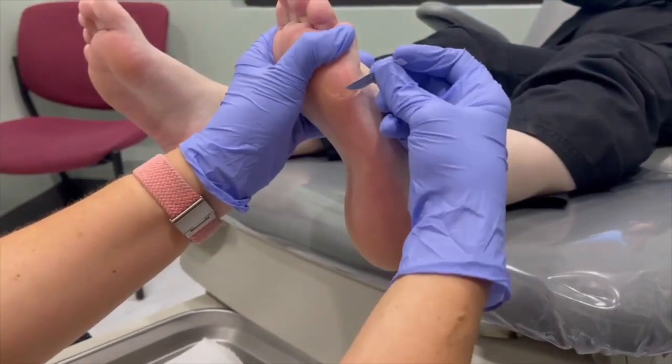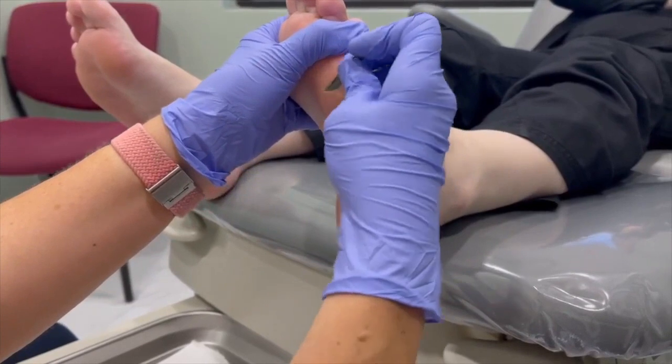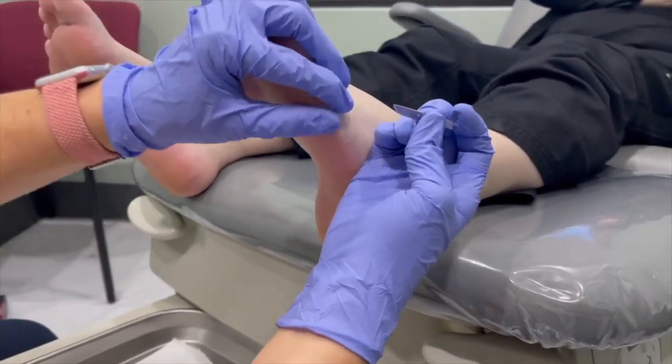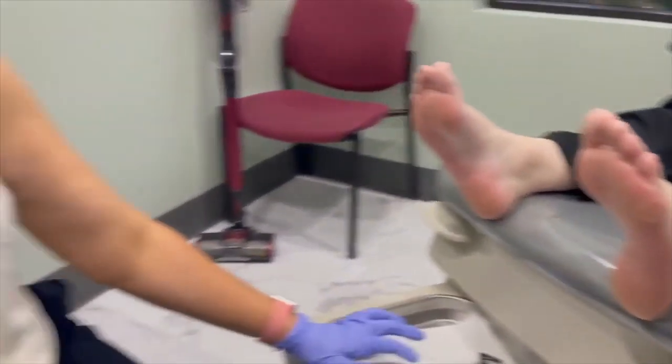Perfect. I always make sure the edges are kind of smoothed off a bit. You don't want her to have anything jagged on there. Perfect. So there's a nice little callus trim in a young lady. She will now be able to maintain that with using a pumice stone and some lotion at home. And when it gets to the point that she can't handle it anymore, she'll be back.